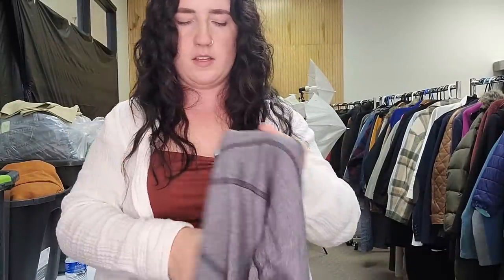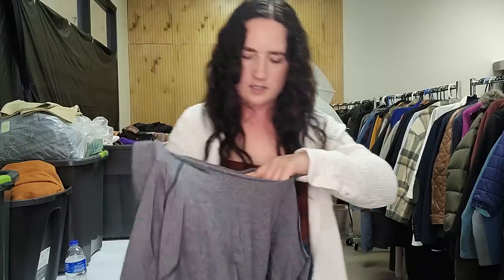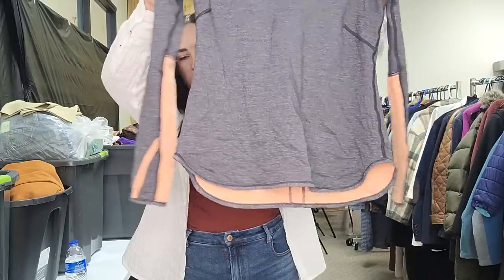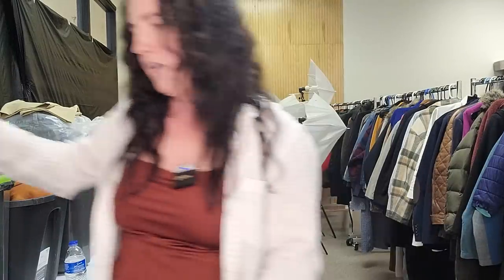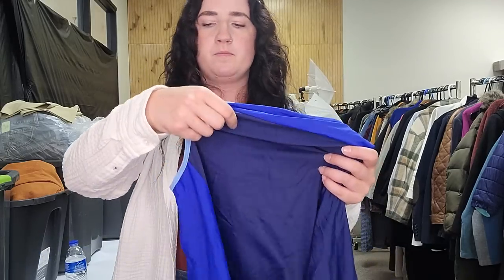Next up, another Lululemon. This seems like it might be reversible. Women's long sleeve top. This one feels very high quality and thick. We'll have to do a comp on that. I would guess probably 30 on that one.